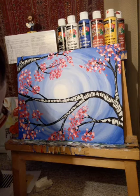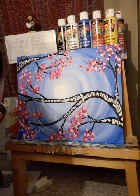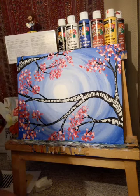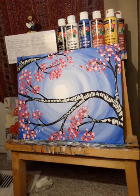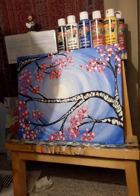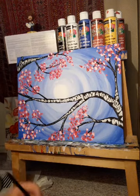I want it to be a bit more white than yellow, though, because it will cover on top of the black areas better if it's closest to white. If it's a yellow, the black's gonna show through quite a bit. So now, again, let's start thinner than we want to go.